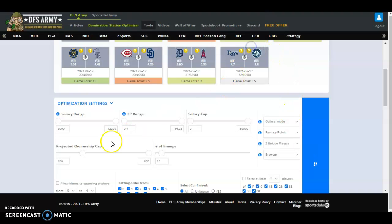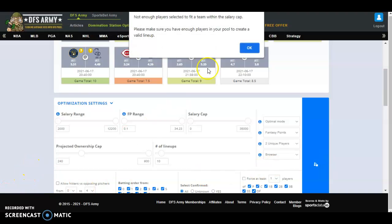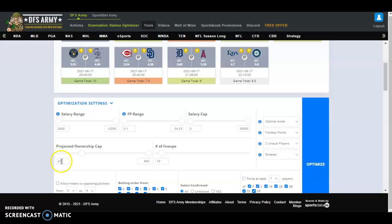There, see, can't do it. So I got to come back down to 240 and build this way. Now it should show me, oh, not enough. So 230 is the number. If 230 is the number, even if it's a 235 or something, if 230 is the number, that's the number we're going to go off of.